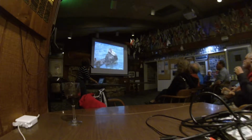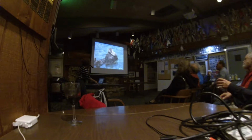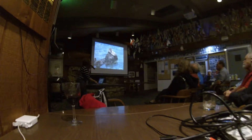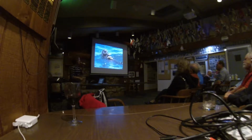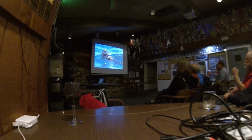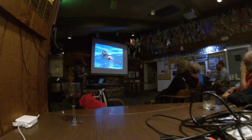Mothers and pups. They do have pups all times of the year. We do see lots of moms and pups right in Elkhorn Slough. Pretty much the best otter watching area you can have. And they eat up to 30% of their body weight every day, so they've got a really high metabolism to keep their little bodies warm, engines running hot.